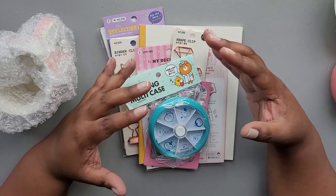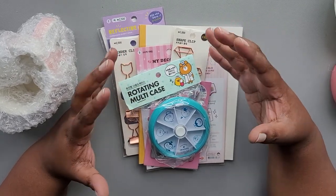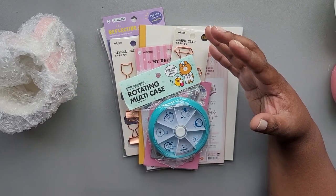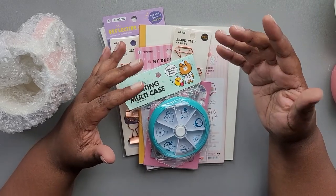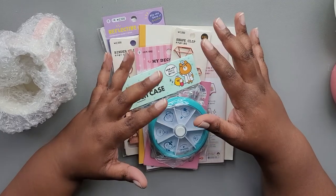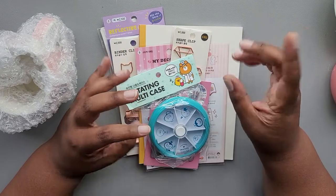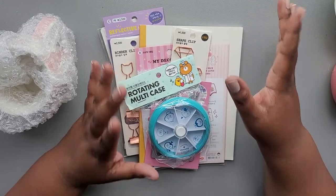I will say with both H Mart and Daiso, they can be a little overwhelming on your first visit because you're not sure what to buy. So you can kind of go crazy if you're not careful. I was really trying to stay under a certain budget, which I did. So just keep that in mind. Don't go crazy. You could always come back.